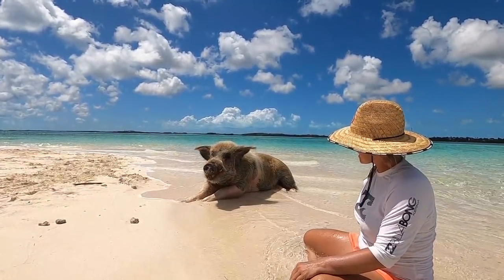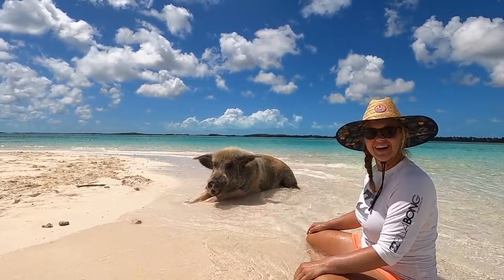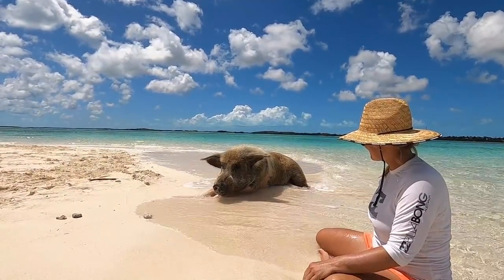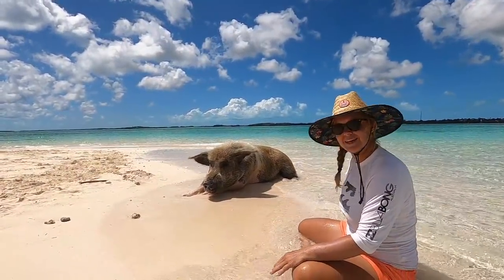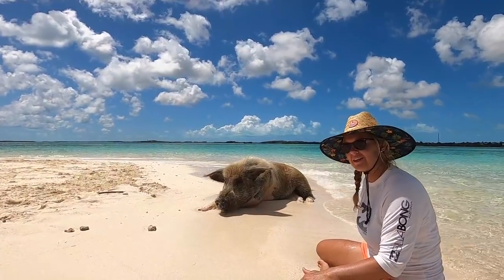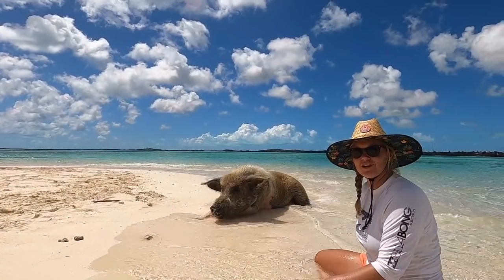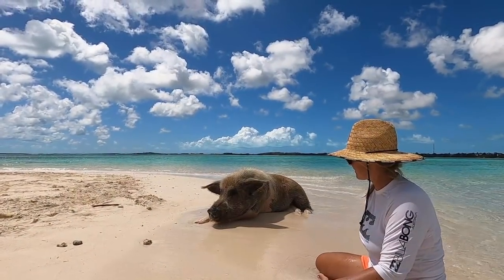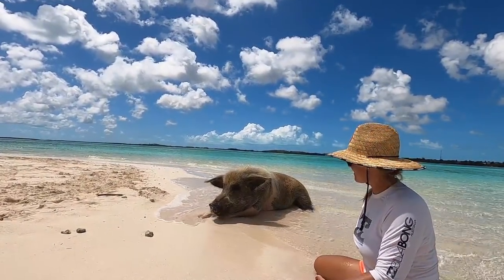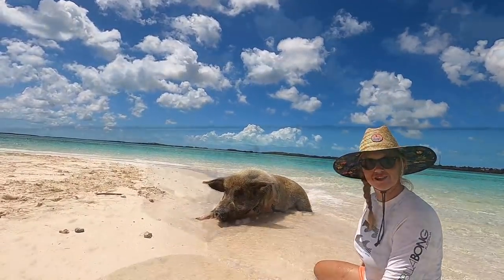But it seems like he's really relaxing and enjoying the last bits of his life. Seems like he's the main male here on the island. And just look at him. That's the right way to enjoy your life, right? I must say I'm still a little bit afraid because his teeth are not too small, and the piggies were inspecting our dinghy very curiously. We did bring a few of our veggie leftovers, but yeah. So pretty cool experience meeting these little swimming piggies on white Bahamas sand behind turquoise waters.